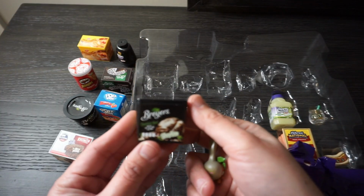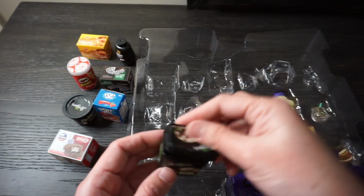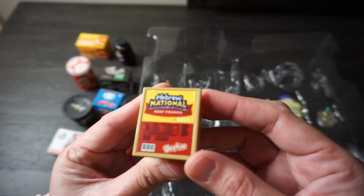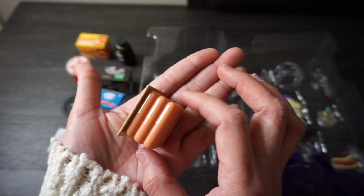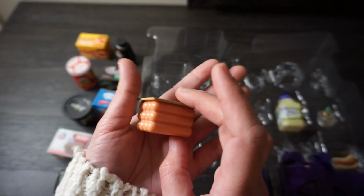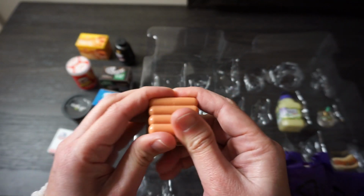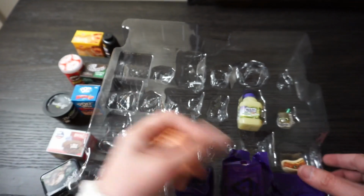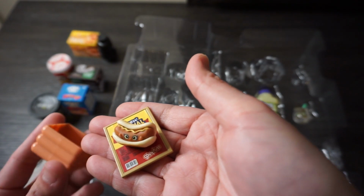And then this is, so that's the Breyers. That's the chocolate mint ice cream. And this is their little Shopkins. So we're gonna put it inside. The next is, oh my gosh, it looks so real. That's the hot dog, that one. Look at that. Oh my goodness. Wow, I feel like I want to eat the hot dog today. Look at that. Let's open this one. Oh, there. That's so cute. Oh my gosh.